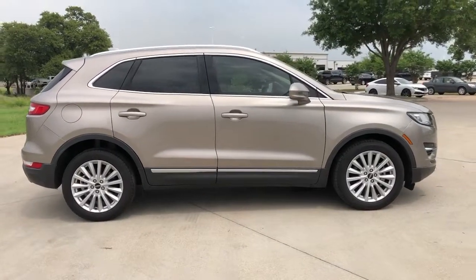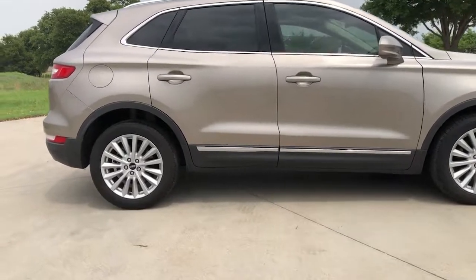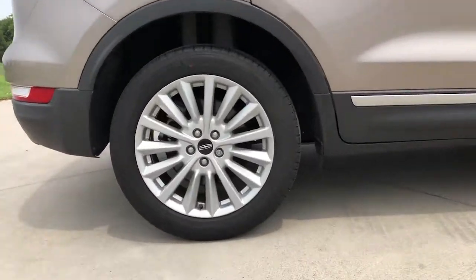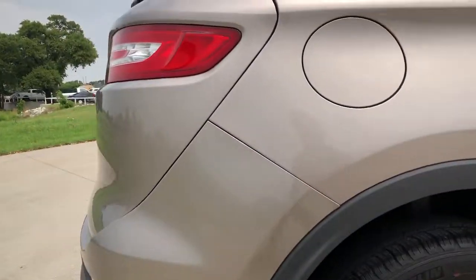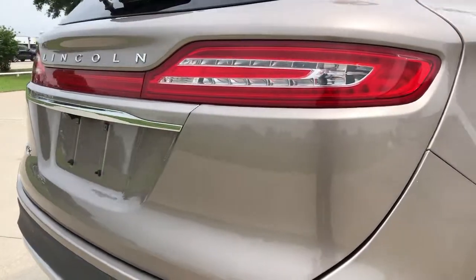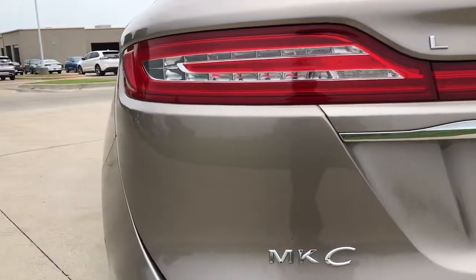truly inspiring. These are just some of the great options this vehicle comes with: keyless entry, power liftgate, electronic stability control, aluminum wheels, seat memory, intermittent wipers, trip computer, power windows, bucket seats, four-wheel disc brakes.